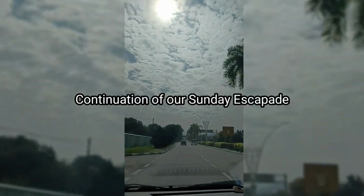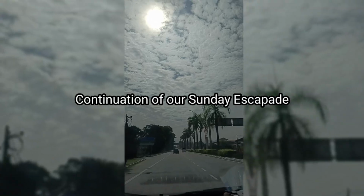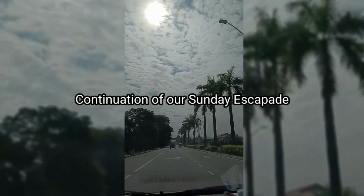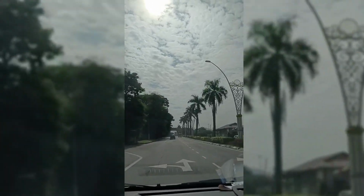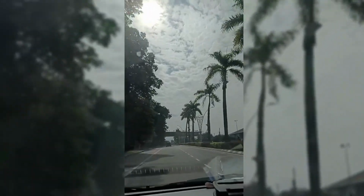We finished in Ipoh Polo Ground, and we proceed to go to Ipoh Parade. This is a mall where we can stroll or do window shopping. See the sun.